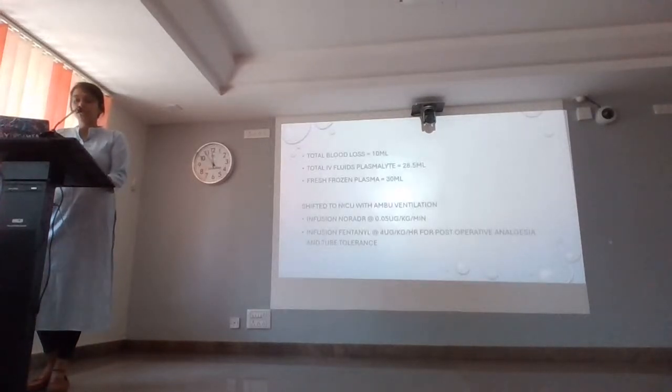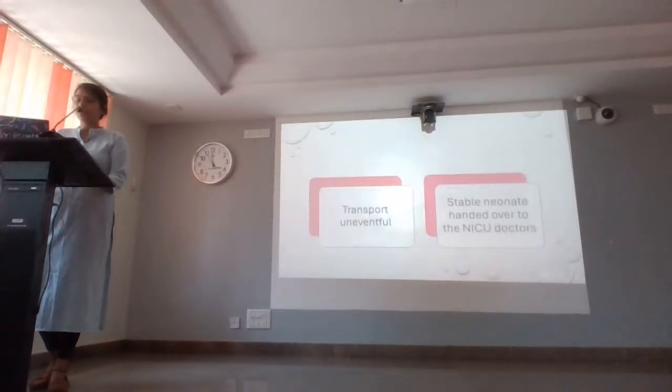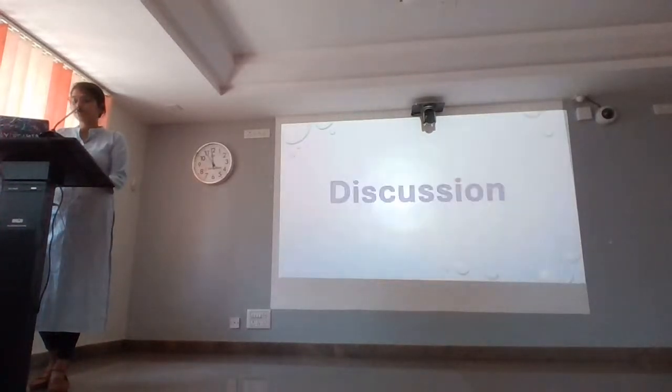The child was shifted to the NICU with ambu ventilation on an infusion of noradrenaline of 0.05 microgram per kg per minute and a fentanyl infusion of 4 microgram per kg per hour for post-operative analgesia and tube tolerance. The transport was uneventful and the stable neonate was handed over to the NICU doctors.